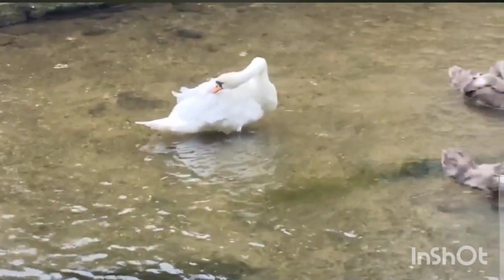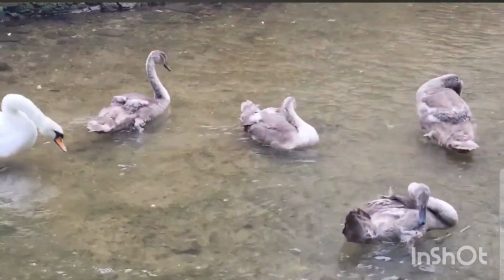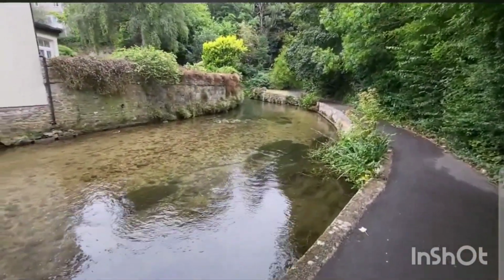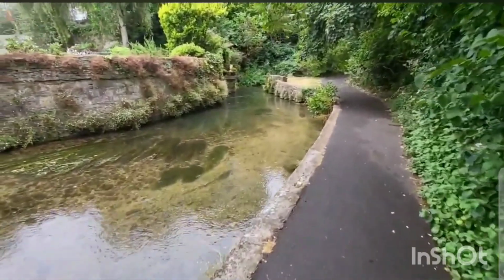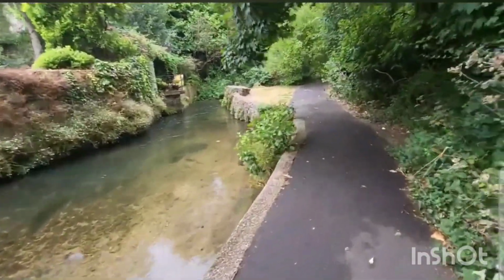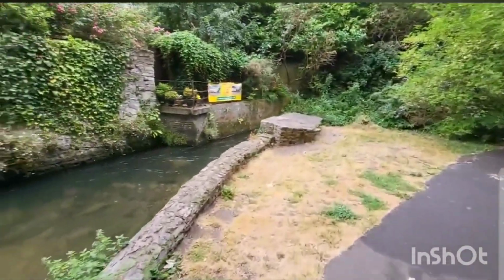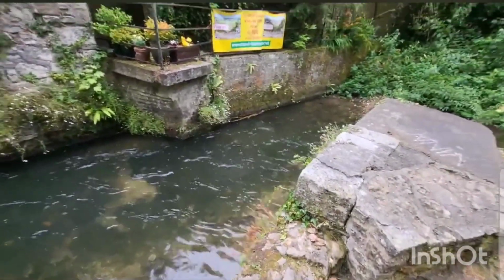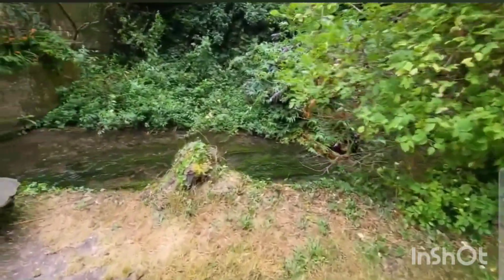Look at these swans. Loving life, aren't they? In there, right at the back, is actually an abandoned JCB, I believe it is. Oh, we've got an old broken bridge here, look. That would have been a bridge. I wonder if there'd have been a mill there at one point as well. It'd be interesting to find out.